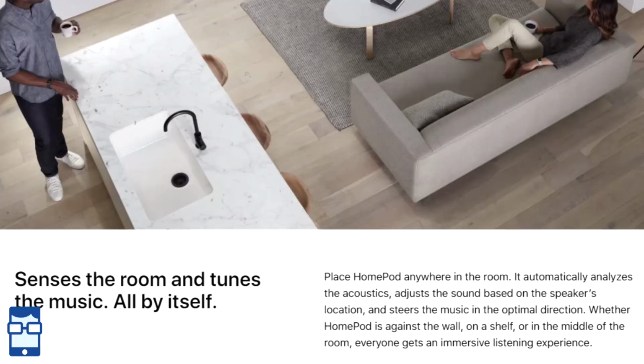Also, there's a new feature in this product: if you keep it on one side of the room, it will sense the width of the room with the help of its sensor, and then increase or decrease the intensity of the music.